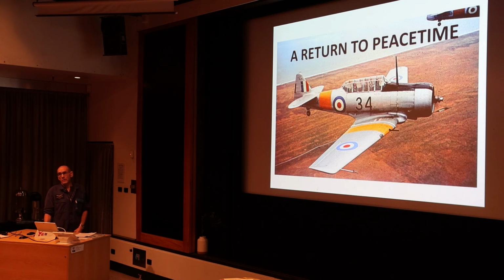And then we returned to peacetime. So we come back into peace, and what we did here is we just dropped everything that we'd learned from the Americans and the Pacific. We simply went back to following what the Empire was doing. So all our markings reverted to RAF style markings. The simple red, white, blue roundel, and in this case the large fin flash. And this is a training aircraft, so it has a set size for those training markings in the bright yellow there to make it a bit more visible.